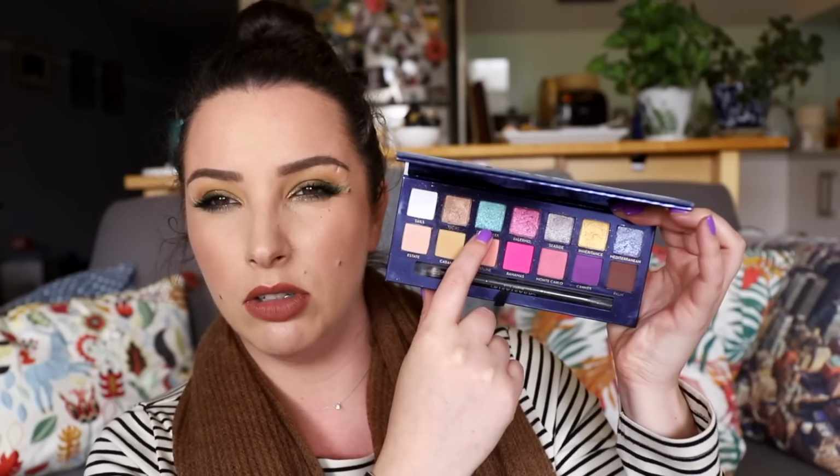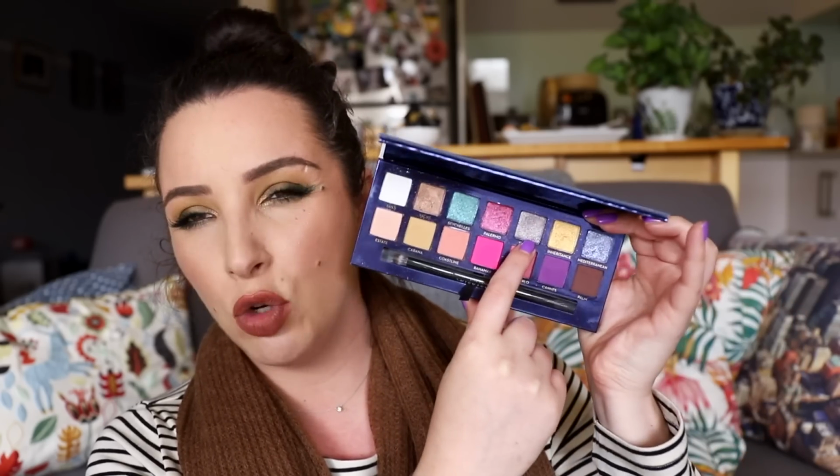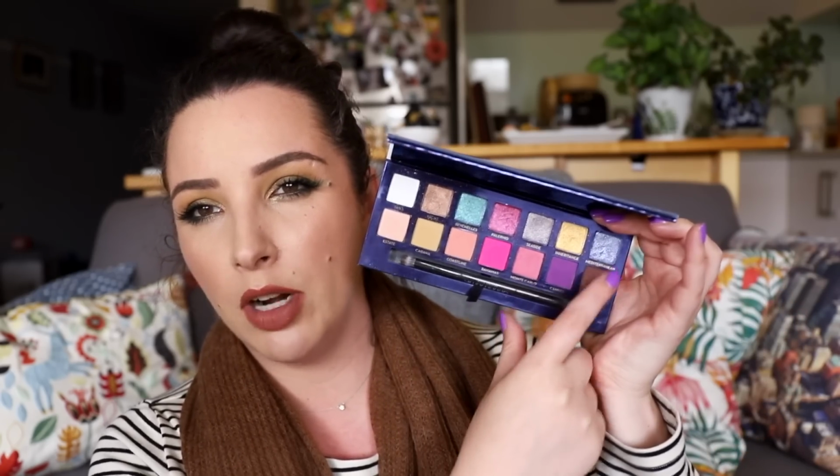And then the top row, this is also, I think, a matte shade. You've got brown, a sort of teal, aqua shimmer, a pink, a sort of slate grey, bluey one, a yellow and a blue.